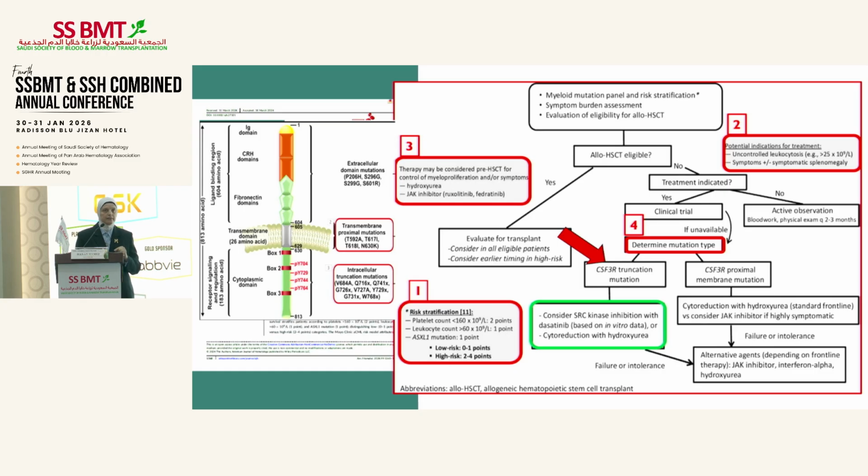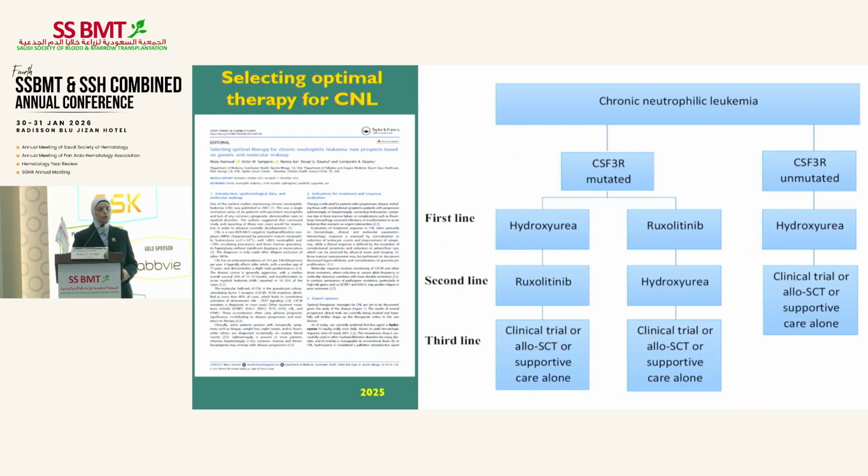And the best for that in the TKI or JAK inhibitors is dasatinib. And we can give again cytoreduction with hydroxyurea. If the patient has a CSF3 proximal membrane mutation, we will go for cytoreduction with hydroxyurea versus considering JAK2 treatment. So if it is truncal, we will go for dasatinib or hydroxyurea. If it is proximal, we will go for hydroxyurea or Jakavi.